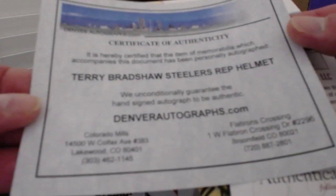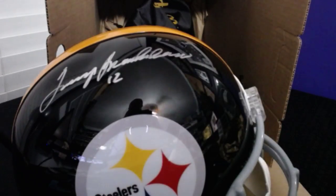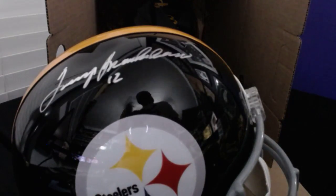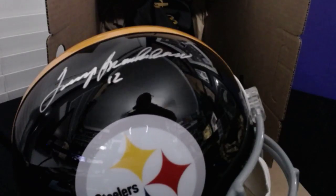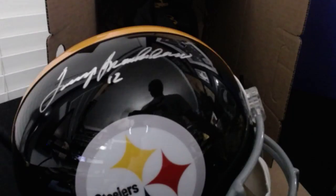Signature is authentic. There you go, man. Nice hit. Good way to end on a Bradshaw. That's like a solid auto. We hit a Mariota last night, and after we got off camera, I started looking at the thing. One of the best Mariota autos I've seen. Just a really huge auto on that helmet.